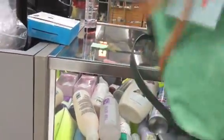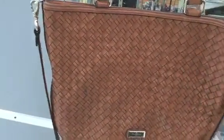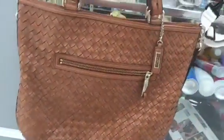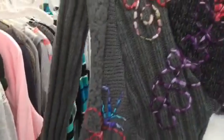Just a little wristlet. Here's a fabulous Kohan. Huge. Sort of a weave there. Love it. This is only $24. But Kohan does not have a good resale value. But isn't that gorgeous? For $2.72, heck yeah. That is super cute. Can y'all see that? Let me hang it up over here.